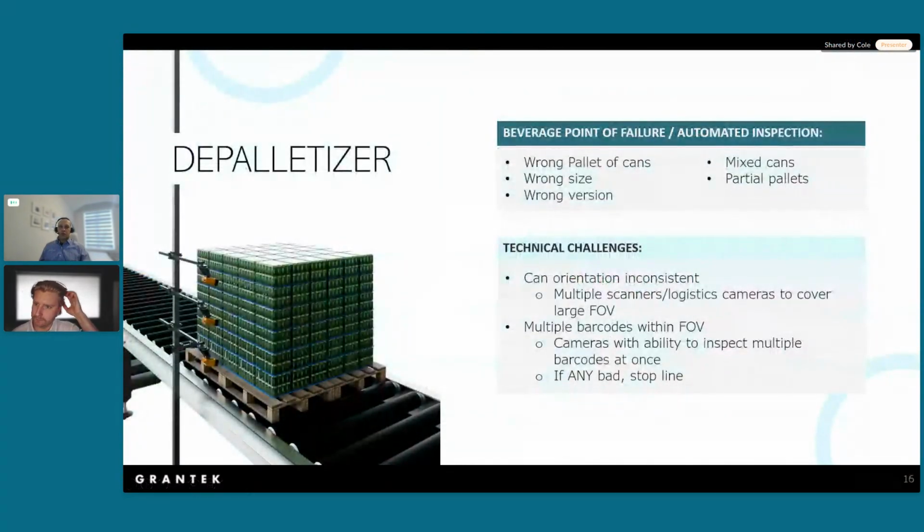Okay, so now we're going to deep dive on each of these equipments. Basically the depalletizer, when you're talking about the can line. The points of failure: the operator can load the wrong pallet of cans, the wrong size, the wrong version. It could be mixed cans from the supplier, or the operator can put a partial pallet that has mixed cans as well. So how can automated systems help? One of the examples here in the picture: when the operator loads a pallet into the depalletizer, an automated system can scan the cans and make sure they are the right cans according to the schedule.